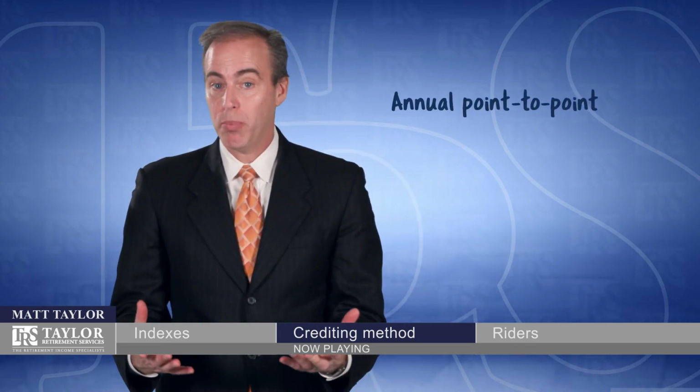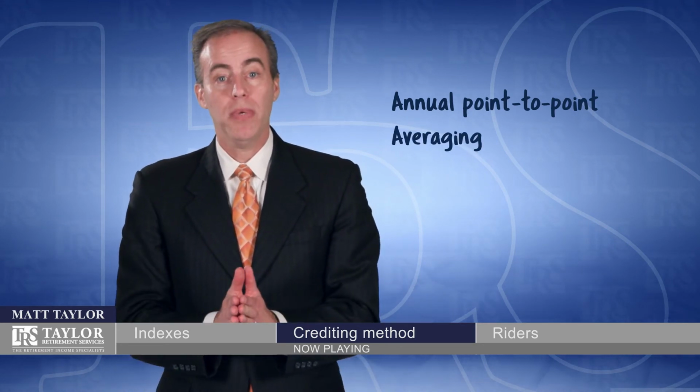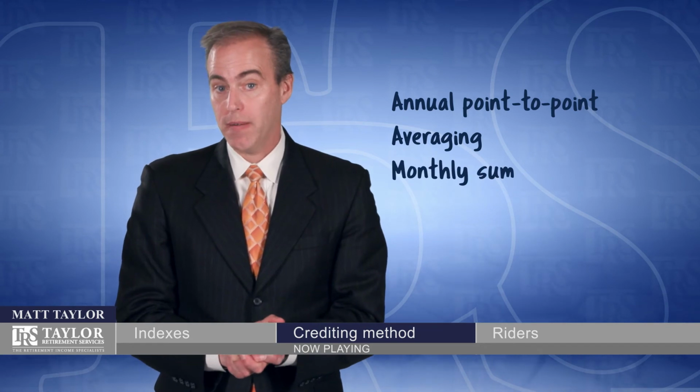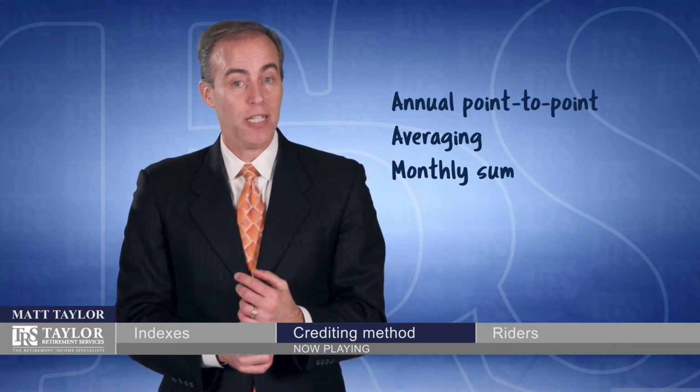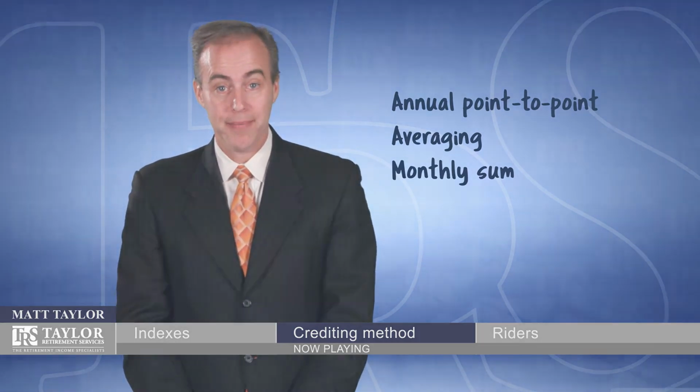But if you're a younger investor and you want to be a little bit more aggressive, but you don't want to run the risk of a loss, the monthly sum could be a good option for you. What your financial advisor will do for you is they'll talk with you each year about which indexes you think are best for the next year going forward, and which crediting methods you think are the best for the next year going forward. Would it be the annual point-to-point, which is simple? Would it be the averaging, which is consistent? Or would it be the monthly sum, which is a love it or hate it? And that's a great discussion to have with your financial advisor, and one that you should be having with them each and every year as you're owning your indexed annuity.